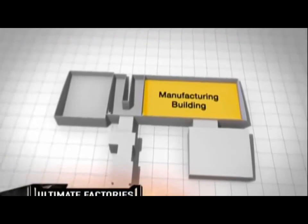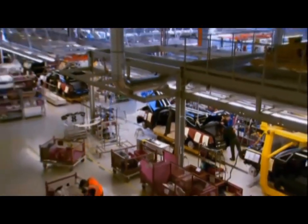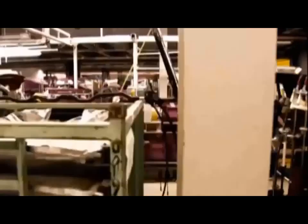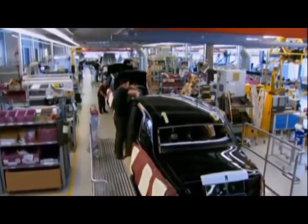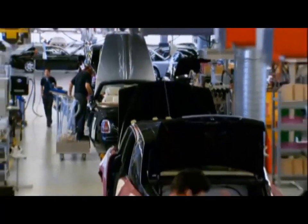The huge 132,000 square foot manufacturing building is where the shiny Phantom shell is transformed into a world-class motor car. But it takes time. On average, it takes 450 hours to build each car, and the factory turns out only about 5 cars a day.